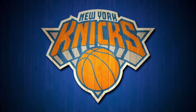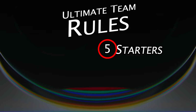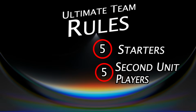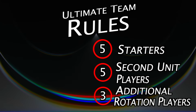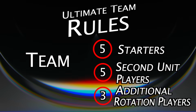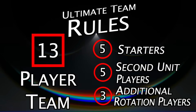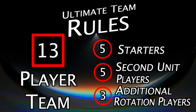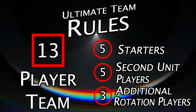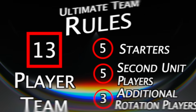Before I get started, here are the rules you need to know. To build each franchise's ultimate team, I will be picking a starting 5, a second unit representing each position, and then 3 additional rotation players at any position I choose. In total, there will be 13 roster spots. It's worth mentioning that I will not simply be building these teams based on how talented each player is, but I'll also be factoring in how well these players would do together as teammates. So without further ado, let's get into it.